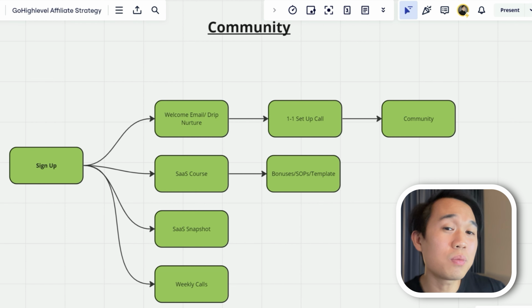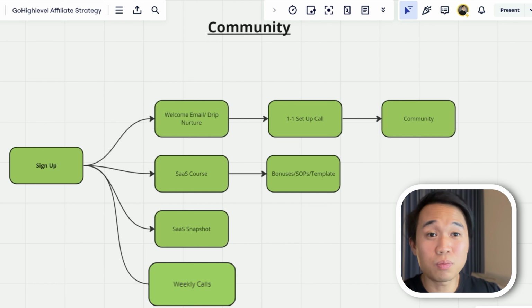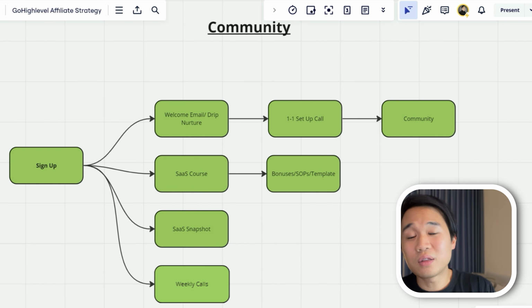So lastly, guys, on top of everything that you saw that we give to our newly signed up GoHighLevel affiliates, we also push them to our weekly call where they get hands-on support with myself and some of our coach and support team, where we answer any real-time questions and really just help people in a group as a community. And they also find it really fun and helpful because they get to network with other people that are going through the same journey.